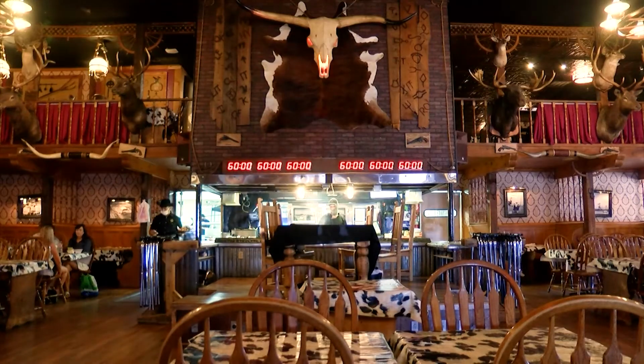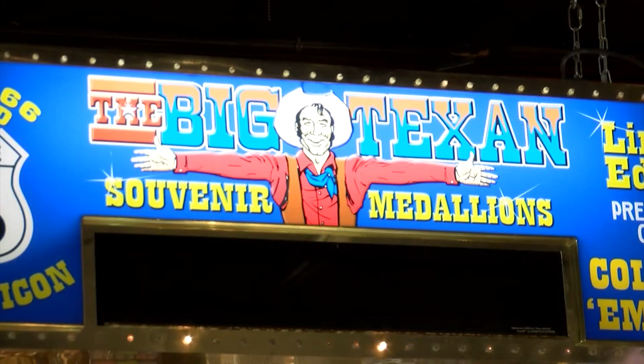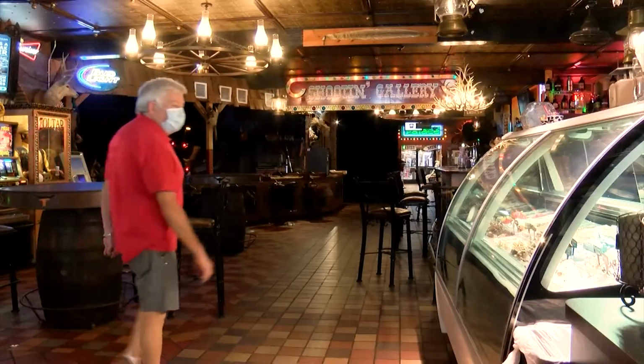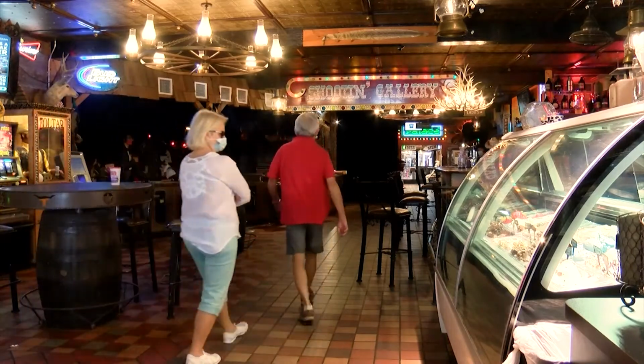And 60 years later, it's still the Mickey Mouse of the Big Texan. And while California has Disneyland, Texas has, well, the Big Texan. And yes, everything is bigger in Texas. At the Big Texan, I'm Sharday LeRae for Destination Texas.